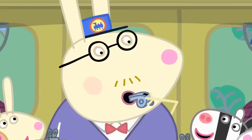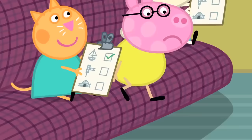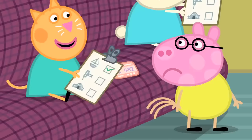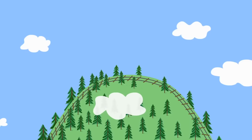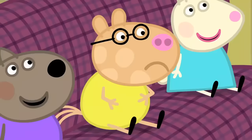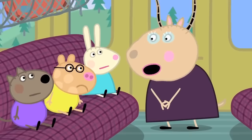Tickets, please. Mr. Rabbit has come to check everyone's ticket. I think I've lost my ticket. Oh, dear, oh, dear. There's your ticket, Pedro. You were sitting on it. Now you try not to lose it again, Pedro. The train is going slowly uphill. The train is going quickly downhill. Madam Gazelle, I feel a bit sick. Can I go to the front, please? OK, Pedro. You can go to the front of the train.